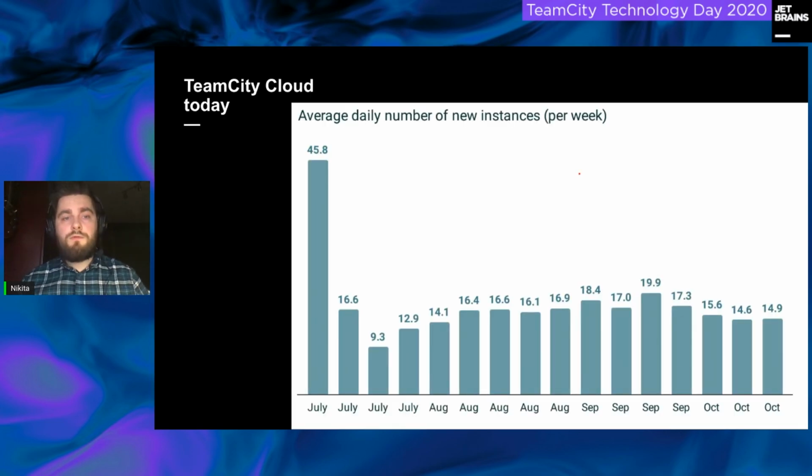This slide depicts the trend. We have new signups each day, with an average of around 15 instances per day in October, 4 weeks in October. So we get some very valuable feedback. And so far, the public beta taught us a couple of very useful lessons, which we are willing to share because they might help with hosting an on-premise installation in AWS. So this is the primary purpose of this talk.